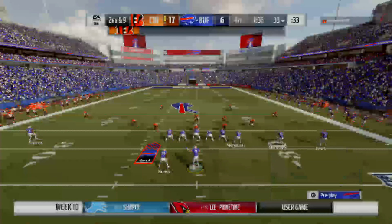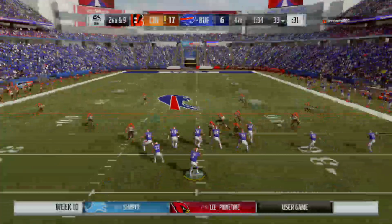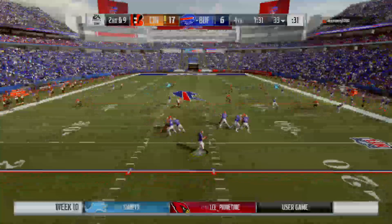Just a yard on the catch there. It'll be 2nd and 9. Now Allen looking to throw on 2nd down.